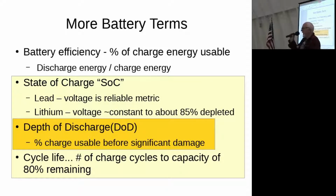With a lithium ion battery or with a lithium iron phosphate battery, it's much more difficult to do that because the voltage at different levels of discharge is almost the same from the beginning of the discharge to the end. So you have to do something else. Generally, you measure the amount of power that's coming out of the battery and the amount of power that you put back in when you charge it. And you've got a meter that says you've got a tank that's half full of gas.